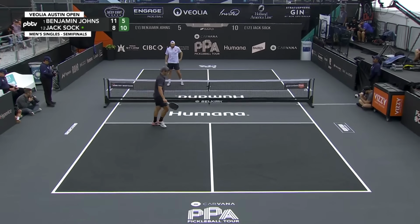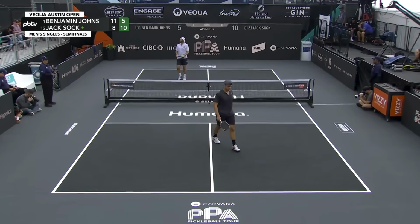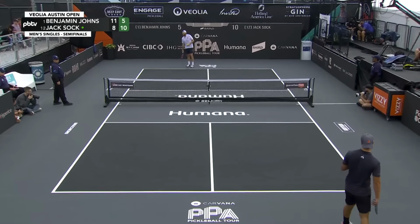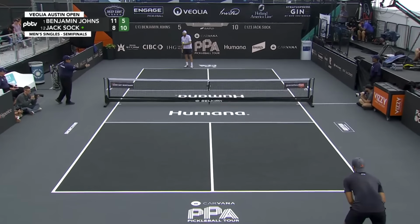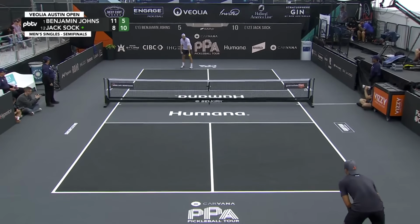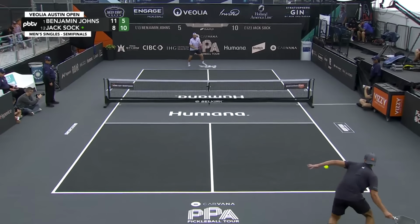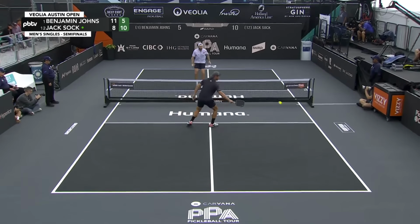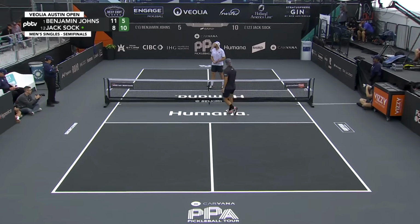Side out. Great first volley from Sock, gets the ball back. So he got stuck at an even number in game number 1, that being 8. He's at 10. Can he get down to 11 and force the third game? The answer is he sure can.